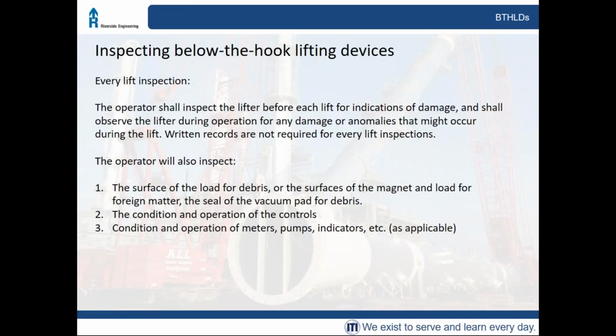The operator will also inspect the surface of the load for debris, or the surfaces of the magnet and the load for foreign matter, and the seal of the vacuum pad for debris. The first part, the surface of the load for debris. You don't want anything to fall off the load while you're picking it up with the lifting device.